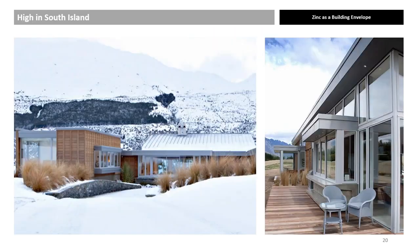I don't know whether any of you have been watching The Luminaries, gold rush in the South Island of New Zealand in the 1860s. Well, this building's quite close to where that was set. It's by Coyer Architects, again a combination of zinc and wood, extensive glazing, obviously taking in the quite incredible views of such a remote location. Then here there's some zinc used on the facade, but the main use is on the standing seam roof of the private house.